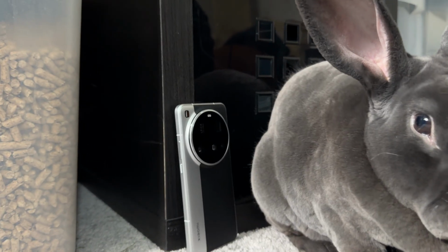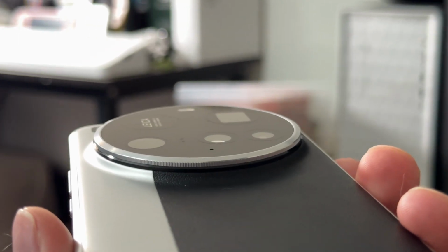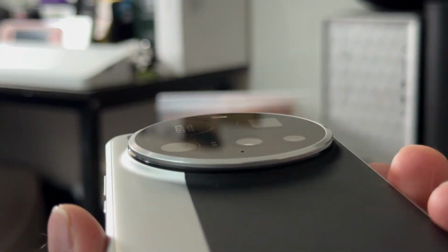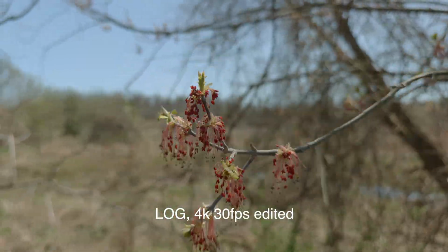With this phone, there's no megapixel shortage, with all the lenses being 50 megapixels and up, aside from the 32 megapixel selfie camera. All cameras can shoot up to 4K 60 FPS, and the main camera can do 4K 120. This phone has the ability to shoot in log as well for those that care about that. But all that stuff aside, the camera experience on this phone is really interesting.